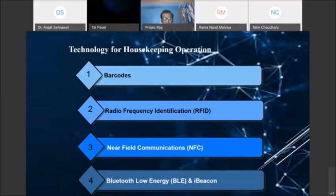So we are thinking one by one, where does it go wrong? The wrong part is that it is costly. Of course, it's costly. And probably after the COVID period, it will be very difficult to carry on with this kind of RFID project. So what will be the next?